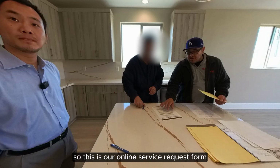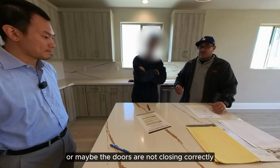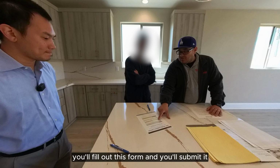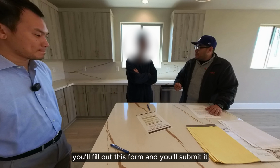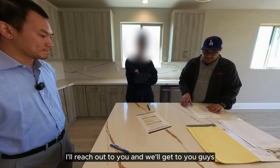So this is our ongoing service request form. So when you move in, let's say there's a new additional issue that happened in the house. Maybe you have a leak under one of the ceilings or maybe a door's not closing correctly. You'll go onto the website, you'll fill out this form, and then you'll submit it. And then it'll get sent to me. I'll reach out to you and then we'll get these items addressed. Okay.